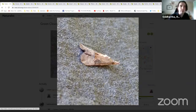So those are two general rules. Antennae is a little better, in my opinion.